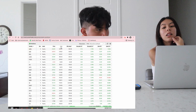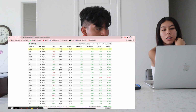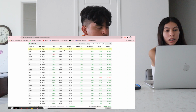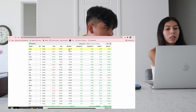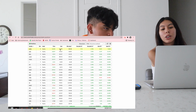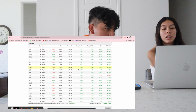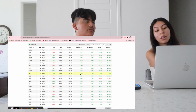The cost is how much each share, or how much the shares cost altogether. So I bought 4 shares of Apple, and altogether they cost me $534, and market value is essentially what they are worth today. So today those shares are worth 583. Day gain in dollars is how much I've made in dollar form.